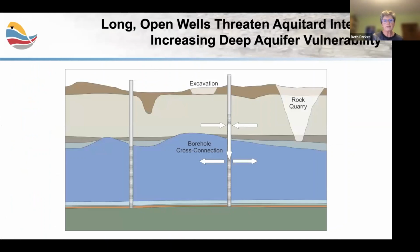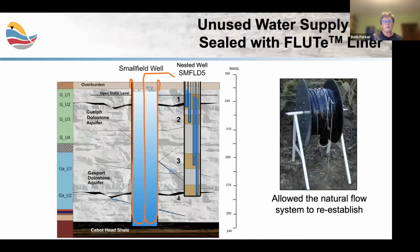And one of the things that we're concerned about is not only the natural windows in this aquitard, but also the cross-connecting effect of long-screened open wells. And so these flute liners are being adopted as temporary seals for these water supply wells that are unused, and they also serve as an option for other wells in the area that may be cross-connecting.